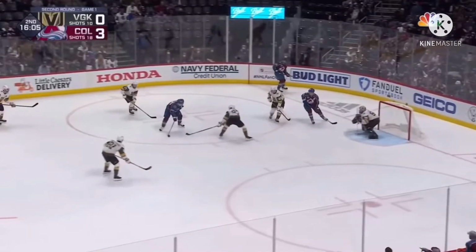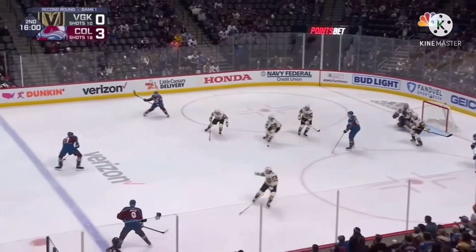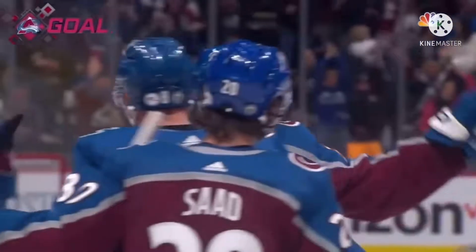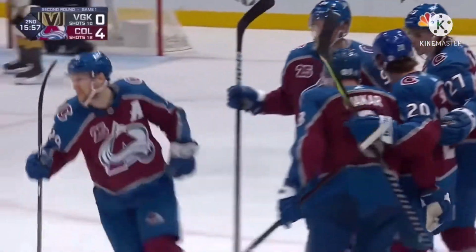And the quick up. There's McKinnon towards the net, kept away from Rantanen. Now McKinnon with room, moves it and shoots. He scores! Nathan McKinnon, 4-0 Avalanche.